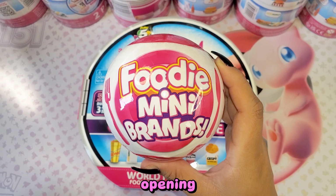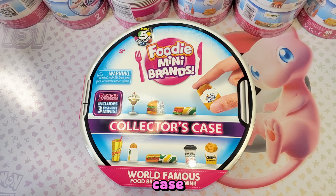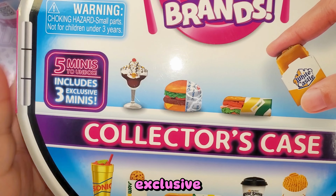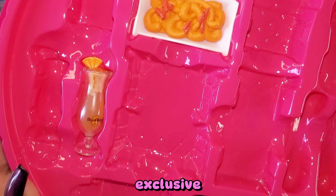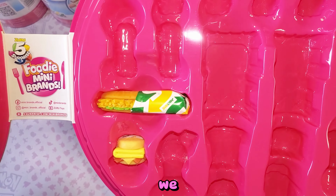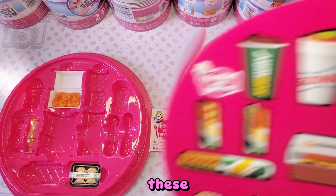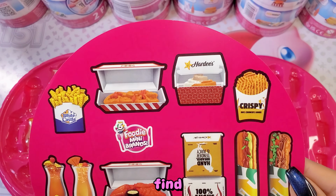Today I'll be opening 60 Foodie Mini Brands, and I will also be trying to fill this collector's case. It came with 5 minis, and it includes 3 exclusive minis. Yeah, I believe these are the exclusive ones. We also have these two. And these are the ones that we're aiming to get today. Let's see if we can find all of these.